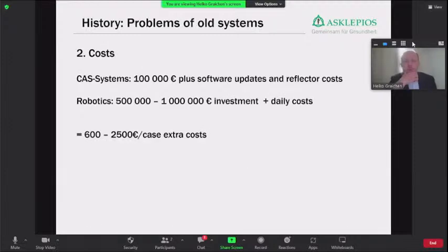The other problem with the systems, and I think with the robotic systems now they're even worse, is the topic of cost. A proper navigation system in Europe costs around 100,000 euros. And you have additional software updates every 2 or 3 years. And of course you have daily costs for reflectors and all that stuff.